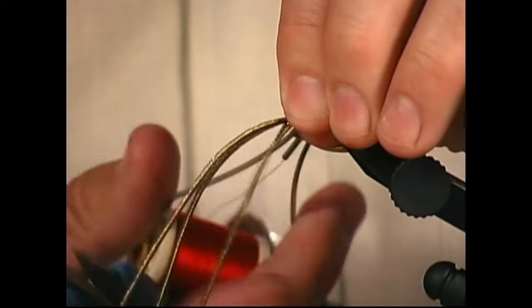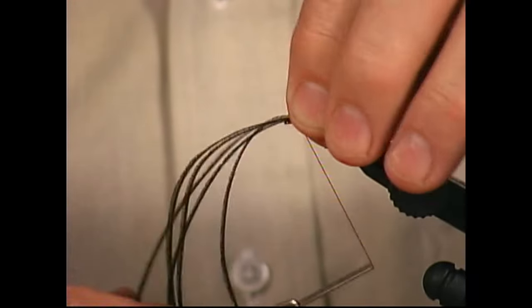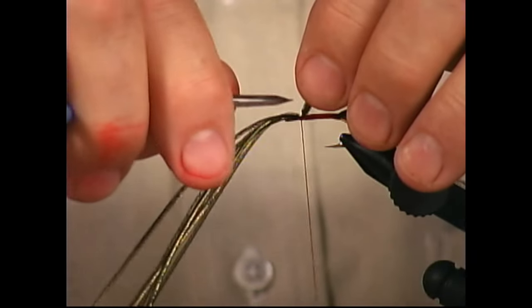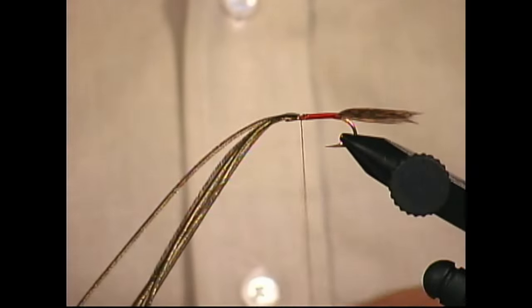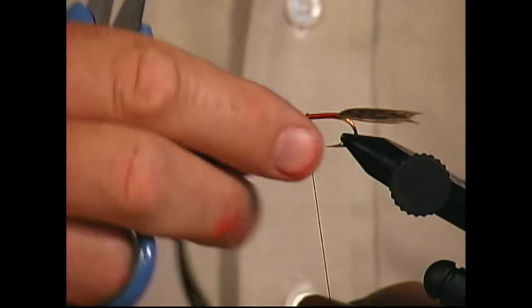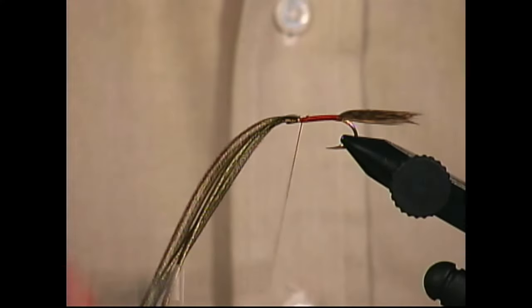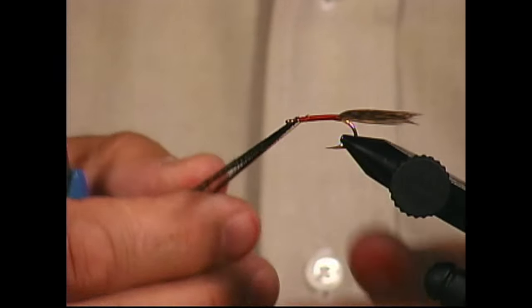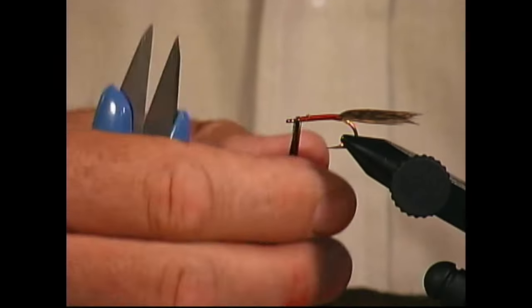However, double magic is really, really awesome. All you do is just add a little bit of Antron dubbing along with this and mix the peacock with the Antron. But for right now, we're just using Gary's concept and use of the flex hook to produce a living, moving muddler, if you will. You know, it's an awfully effective fly, but it sure doesn't move very much. And I found that using them with the flex hooks can be really, really productive.